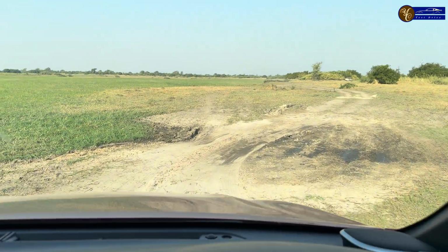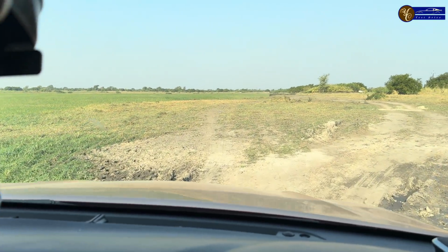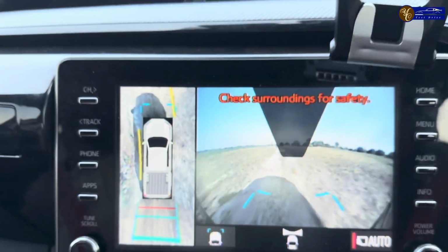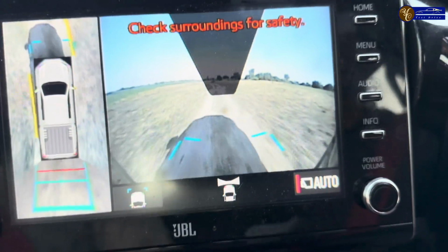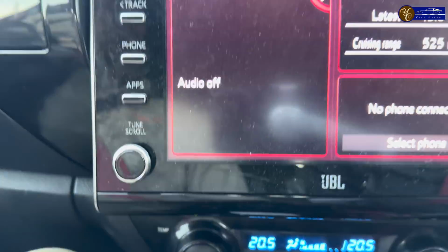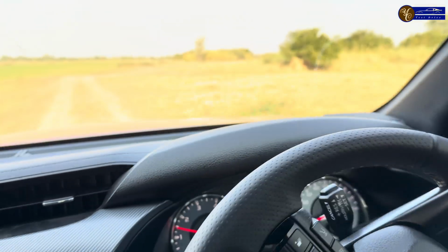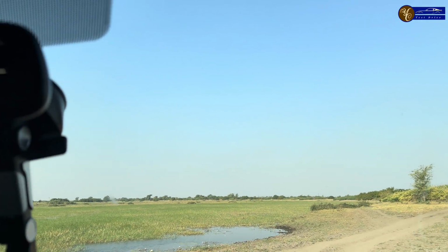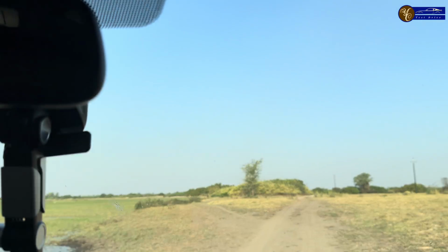Okay, this area is very dry. No worry here. See, the good thing, ladies and gentlemen, this is perfect for this kind of area where you are navigating small, tight places and things like that, that it just activates by itself. That is very, very helpful. I'm not worried about the sights.